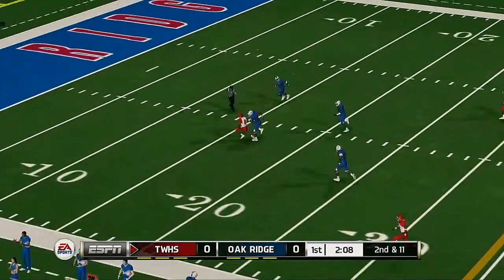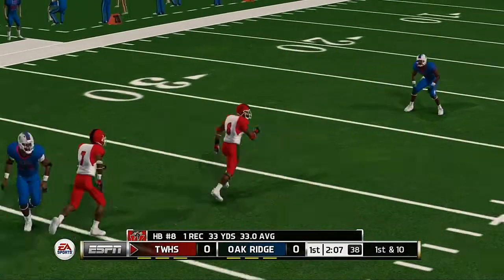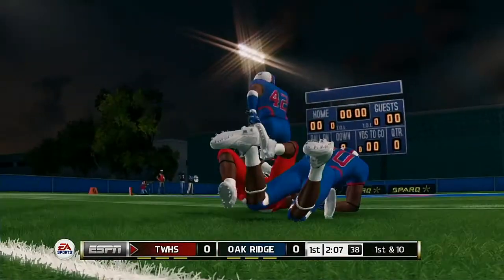He heaves it deep. They'll bring him down at the 13-yard line. That receiver had no problem running by this secondary. With the speed this kid has, you've got to keep him in front of you, because if he gets behind you, you're in serious trouble.